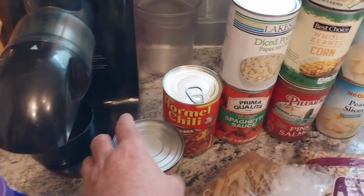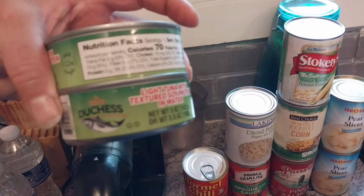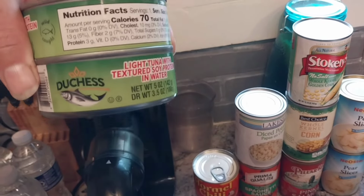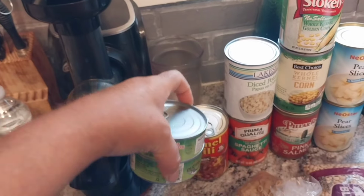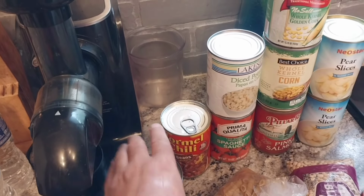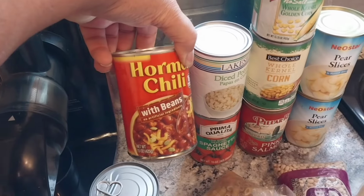Now, we got some canned goods and we got this award-winning tuna. I'm going to try an experiment to make this tolerable, less fishy tasting. I'm going to see if it works. You're going to be with me on that experiment. We're going to see.